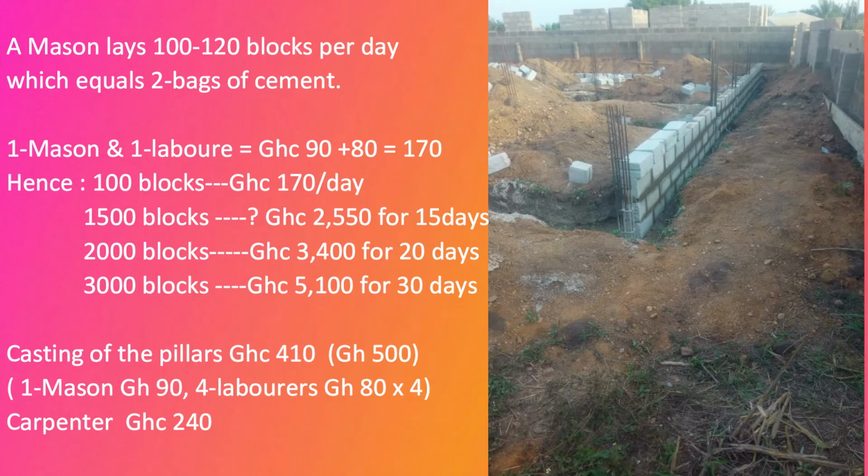So a mason and a laborer, 90 plus 80, that's 170. Hence, if they lay 100 blocks, that constitutes 170 Ghana cedis per day. Then for 1,500 blocks, how much is a mason supposed to take? Therefore, 1,500 blocks multiplied by 170 Ghana cedis divided by 100 blocks, and that should give you 2,550. So if a mason lays 1,500 blocks, just laying of the blocks, you're supposed to pay him 2,550 for 1,500 blocks. And this will take him 15 days.